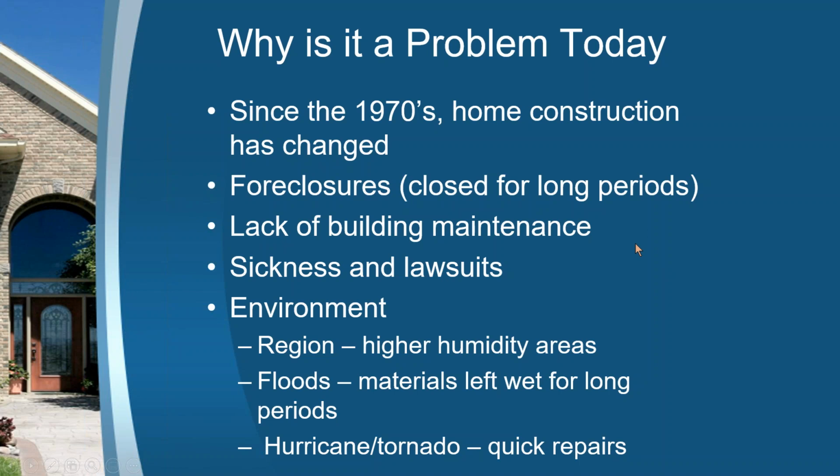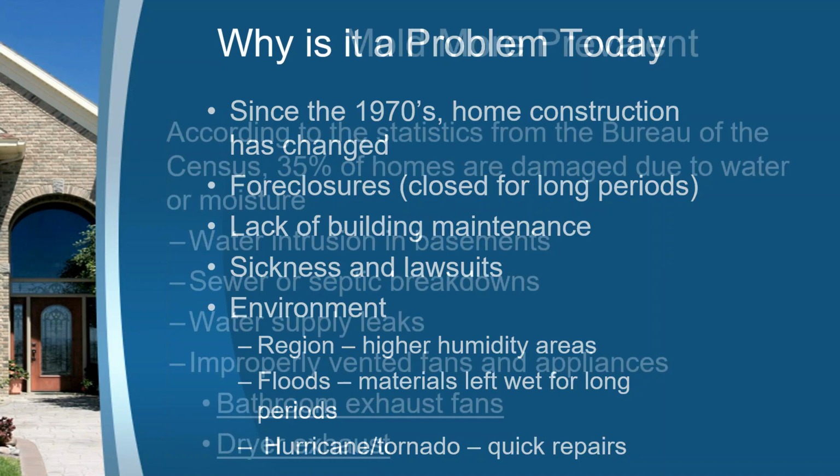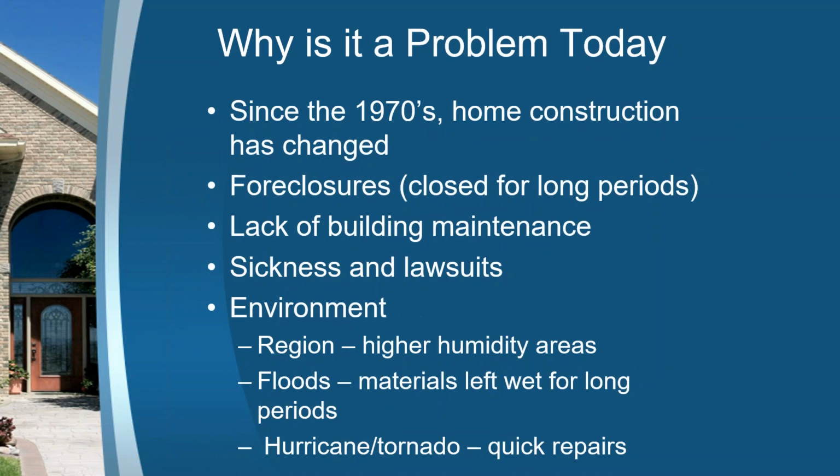Now, you've got a lot to deal with: lack of maintenance, sickness, lawsuits, environmental issues. And when you look at regions with higher humidity areas, what do we talk about with higher humidities? Mold is kind of like a flower. When you walk into a house that has a high humidity or a crawl space or a basement, what is high humidity? Where does it begin? Well, they talk about 50% as being high, but mold really begins to grow at about 60% relative humidity. But the odor is present between 48 and 55, and that's where we pick up that odor. So just be mindful of that.